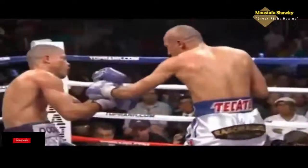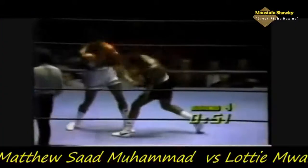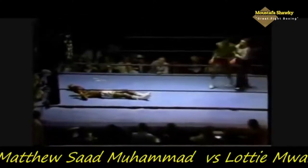Another right uppercut. Those were tremendous punches, and followed by a left. Now it's important to know. Oh, that's it. A 1-2, a right, followed by a left. Right up the middle. That's it right there. See how far the neck, the head goes back.